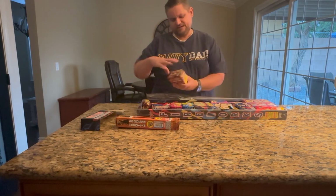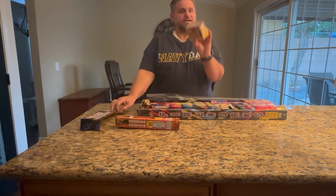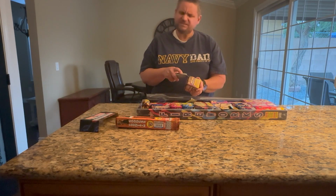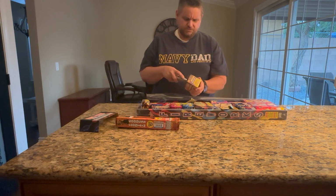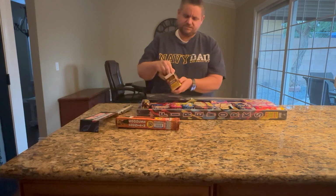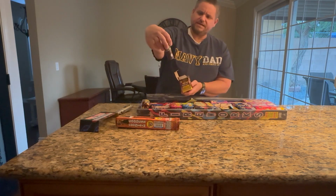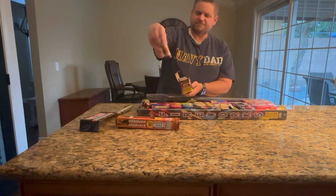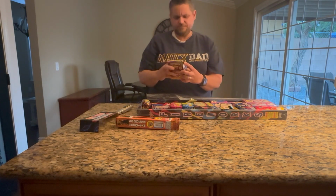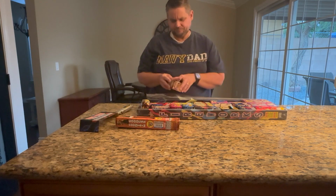Here is a 5-piece mega fountain set. Let's go ahead and open it up. It feels pretty heavy, has some weight to it. Let's see what kind of fountains are in here. And sure enough, there are these individual mega mini fountains from World Class Fireworks. I look forward to showing a demo on those as well. It gives you 5 in total.